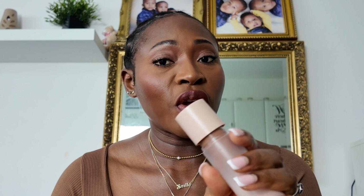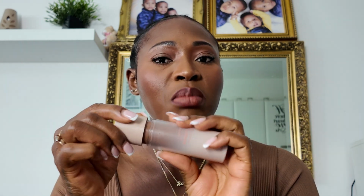It's a very good foundation, honestly. I've used it now 3 times. The first time I got it, I used it. No, I've used it now 4 times because that was what I used yesterday. The foundation is a very good foundation, honestly. I like it. I like the finish. I love the coverage, but it's just my packaging messed up.